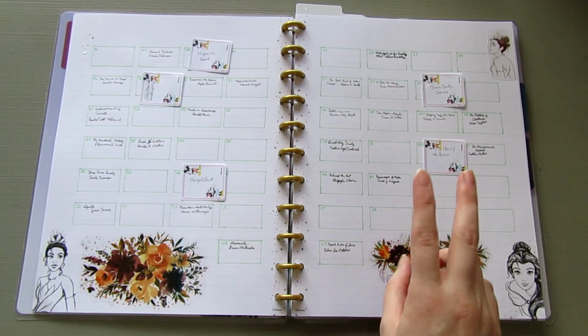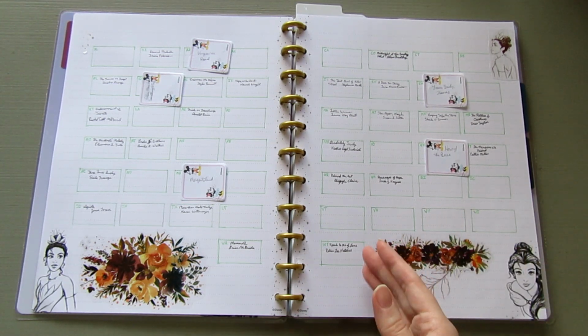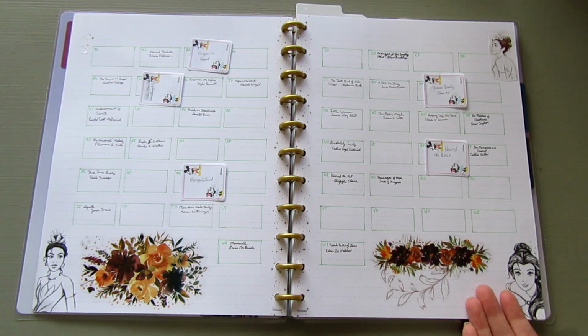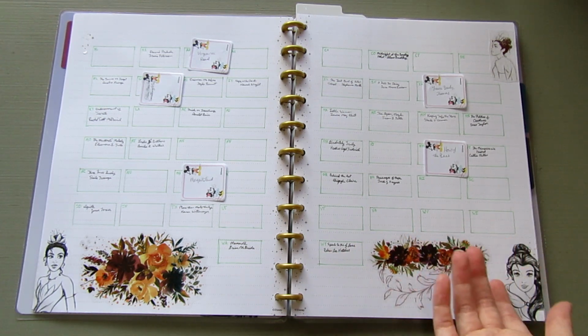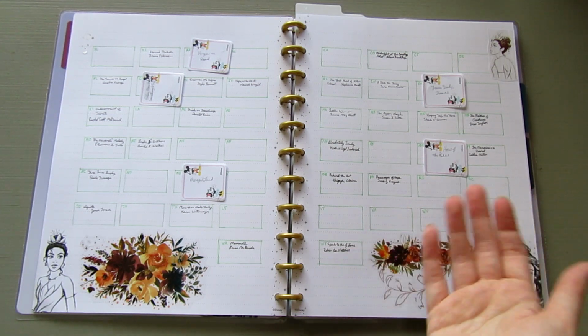Next up is what I'm calling my Read the States challenge, which is just something I thought would be fun. The goal is to read a book set in each of the 50 US states. And as you can see, I'm doing pretty good. I have 24 of 50 checked off, which is almost halfway, so hooray.